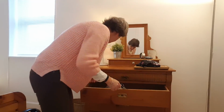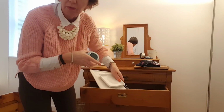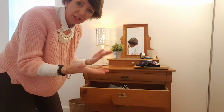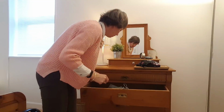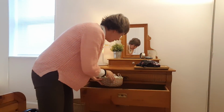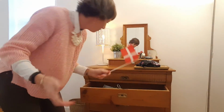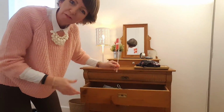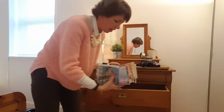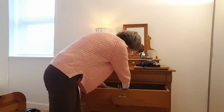And this one, I have various dishes that I put out if people want to put their jewellery or whatever in it. But I don't keep them out because they just get dusty, so they stay there when we're not using them. I've got a wee basket with things like a hairdryer for guests. And of course, the Danish flag to welcome them. I stick that into a bowl of flowers when they come. And the only other thing in here are guidebooks to Denmark, so that can all stay.